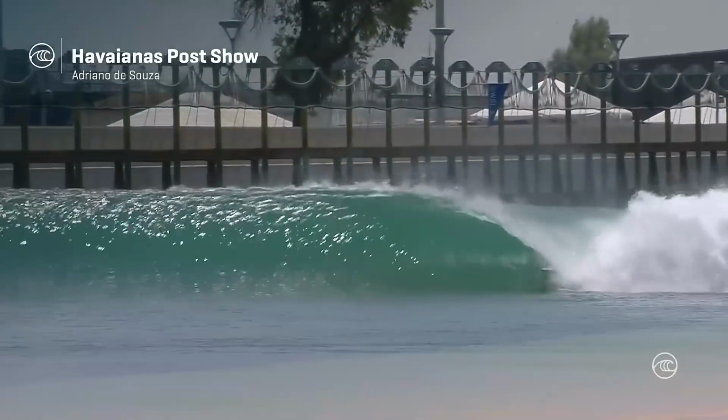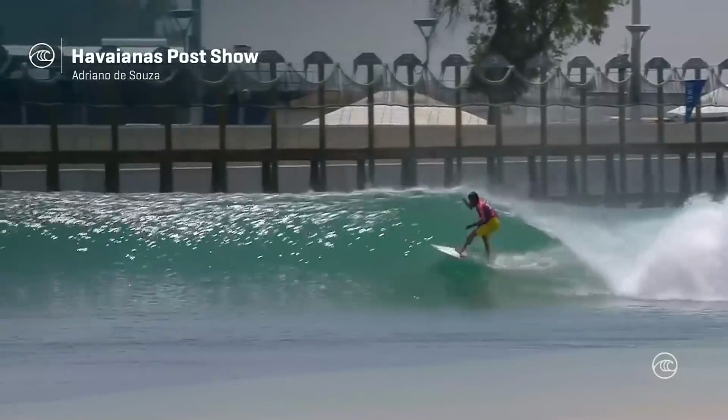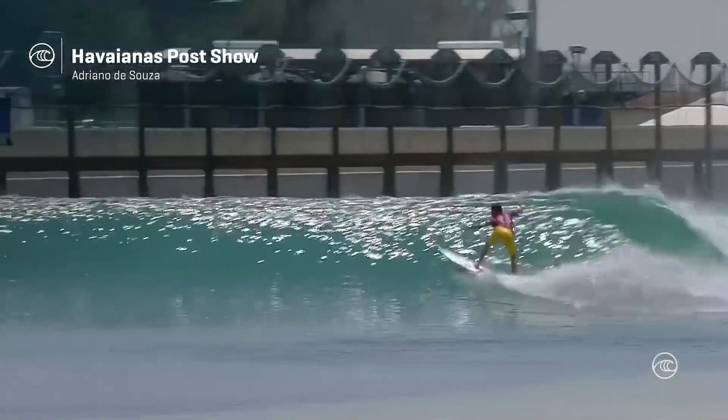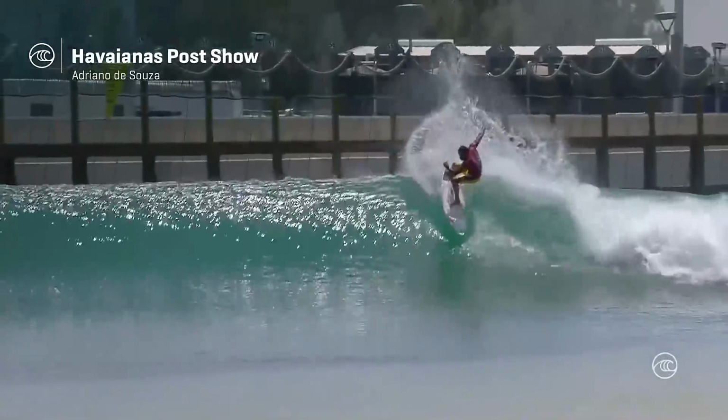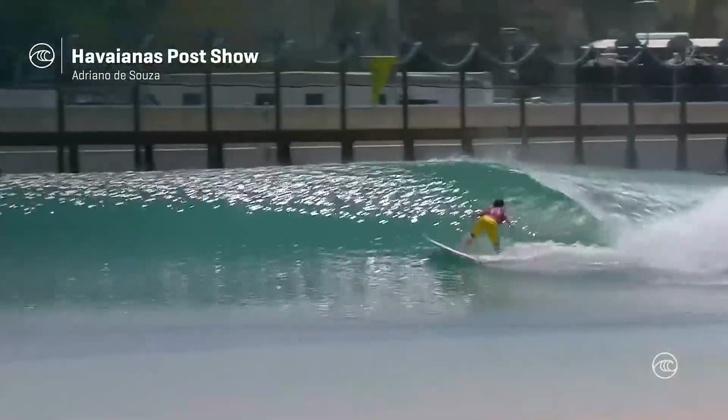How special is it for you to see all your other fellow countrymen represent your jersey during this event? Man, it was crazy because I woke up early today.